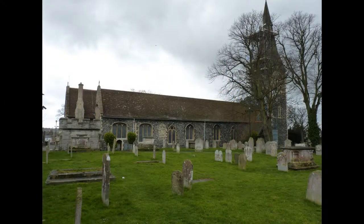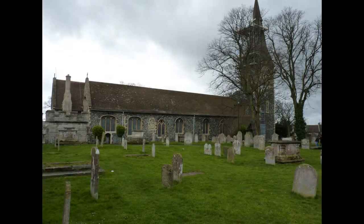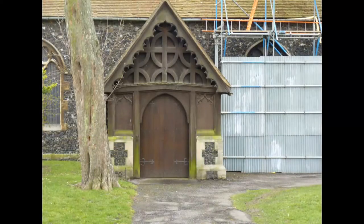After the dissolution of the monastery and the change brought about by the Reformation, the chapel of St John the Baptist became entirely separated from the Mother Church of Minster.